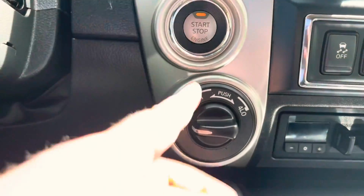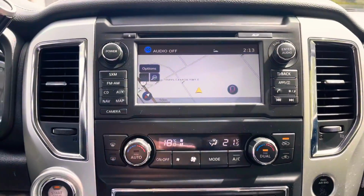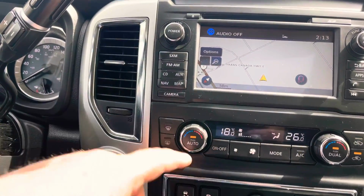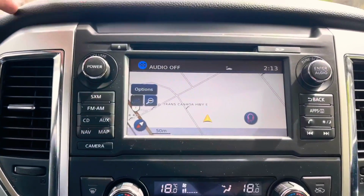4-wheel drive system, obviously you've got 4 high, 4 low, and your normal 2-wheel drive. Dual climate control, so you can be hot, I can be cold, or we can both be the same, depending on what you want to do. And obviously up here you've got the navigation system, which is built in.